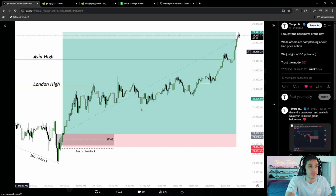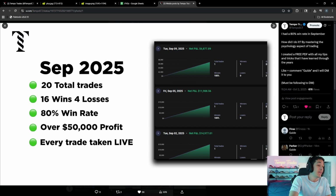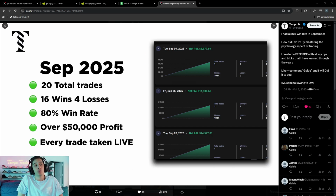I don't know my exact win rate. I'd have to go back, but I do know I had an 80% win rate in September. So those are some of my trades for the month of July.